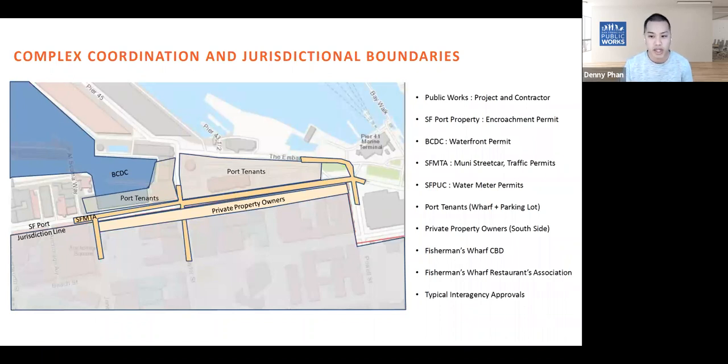So the final thing that I want to point out before passing the presentation on to our design team is the unique complexity of the coordination and jurisdictions that this project has, which may not always be typical of our usual street infrastructure projects across the city. While this is a public works project that hired and is managing its own contractor, the project limits are actually on port property and right on top of the seawall. On this, you can see the jurisdiction line noted there on the left side.